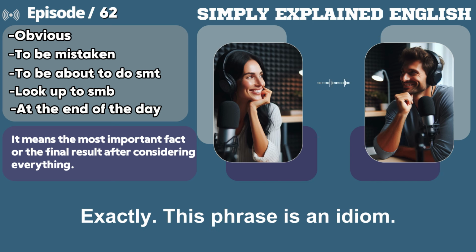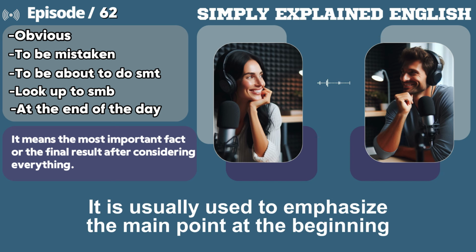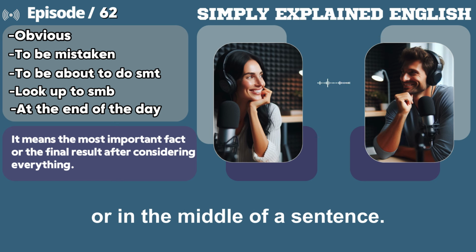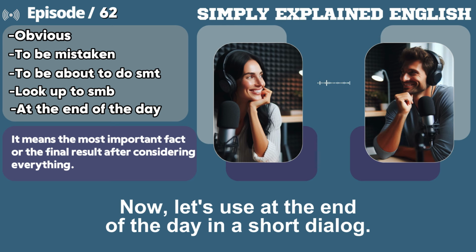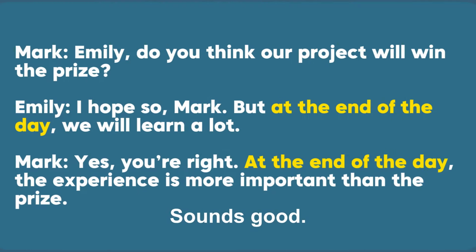Exactly. This phrase is an idiom. It is usually used to emphasize the main point at the beginning or in the middle of a sentence. Good point, Eric. Now, let's use at the end of the day in a short dialogue. Sounds good.